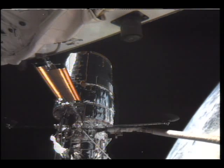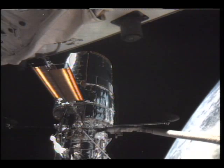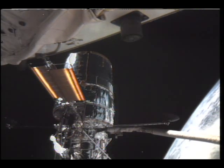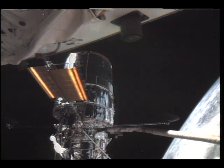As the crew just confirmed, we're seeing both blankets beginning to unfurl on the port side solar array. Good smooth motion, both sides. And we've got TV down here, Lauren. Roger that.